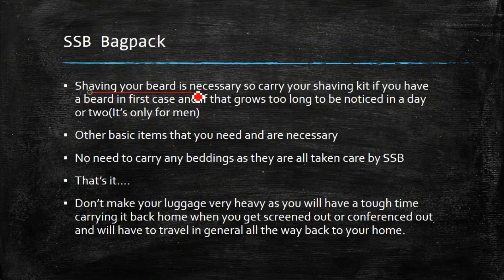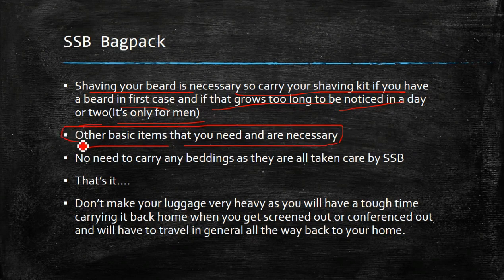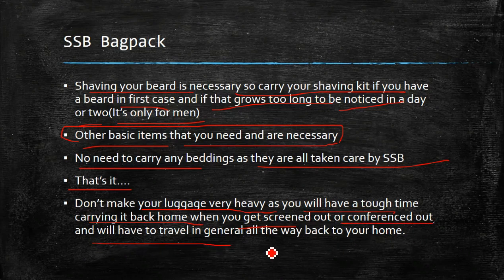Then shaving your beard is necessary, so carry your shaving kit if you have a beard, and if it grows too long to be noticed in a day or two. It's only for men. And other basic items that you need, whatever you feel is necessary, you can carry. No need to carry any bedding, as it is all taken care of by the SSB center. They give you all your bedding, blanket, bedsheet and all that. So that's it. And don't make your luggage very heavy, as you'll have a tough time carrying it back home when you get screened out or conferenced out, and you'll have to travel in general.